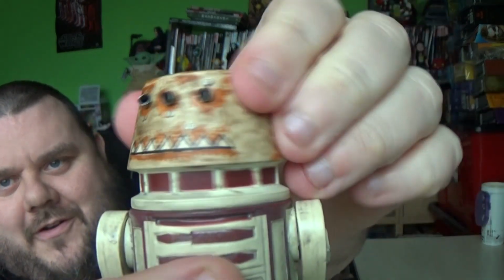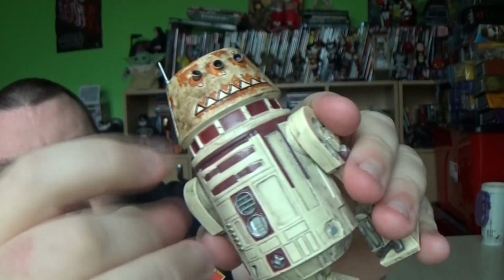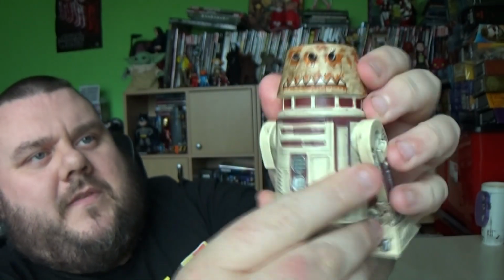I like the little teeth drawn on as well. And you can get a full rotation out of the head. And it is solid die-cast metal, which is really cool. His little antenna's plastic. And the feet here and the pop in and out bit is plastic. But the rest of it's solid metal, as you can hear when it hits the ground. It hits with some force.